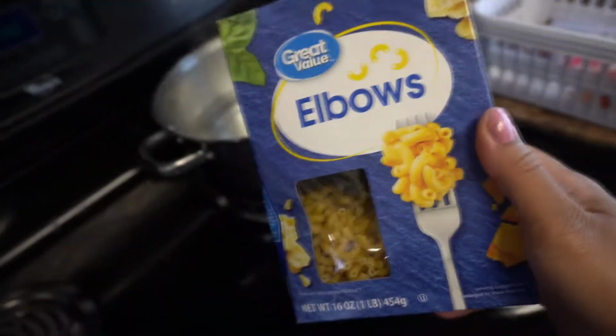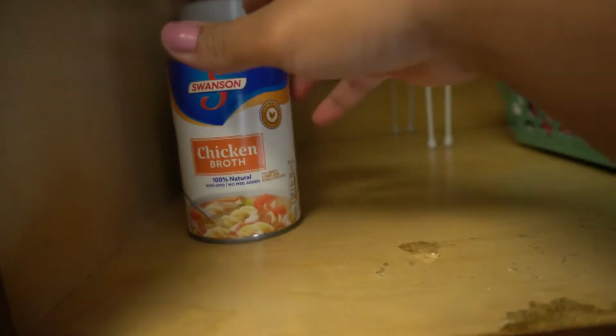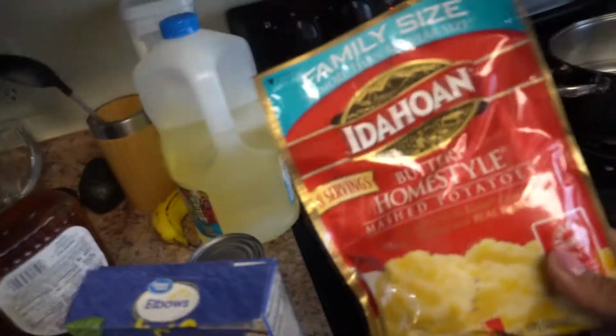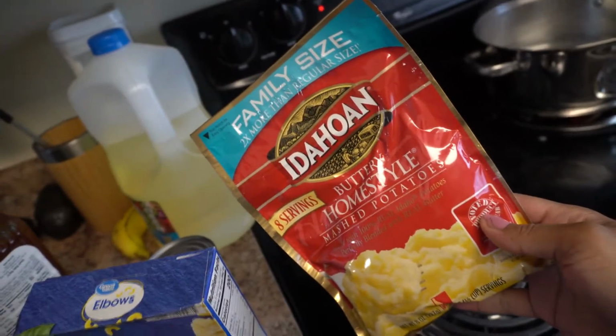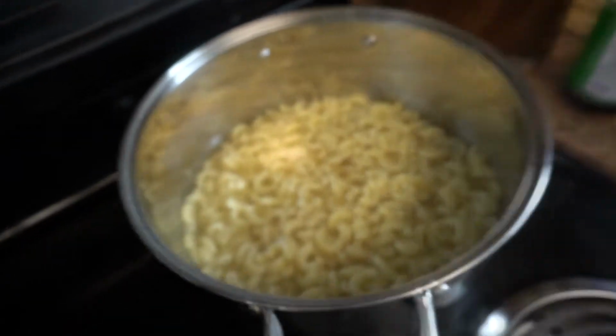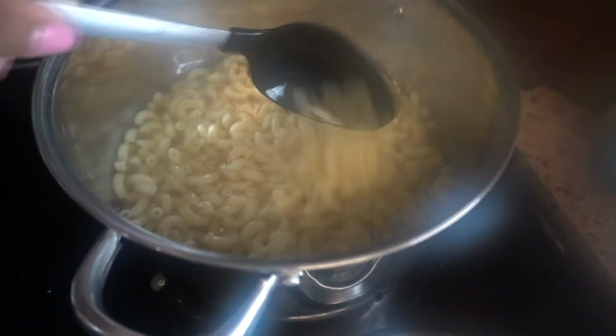I also made some of my homemade mac and cheese. Now this is the quick version of mac and cheese. This is not my real good mac and cheese, but it's a weekday, so I had to take a couple shortcuts. But yeah, I basically boil my noodles in chicken stock, and it's so good. I also made this really instant mashed potatoes because, like I said, it was a weeknight, girl, and I was not about to be peeling no potatoes on a weeknight.